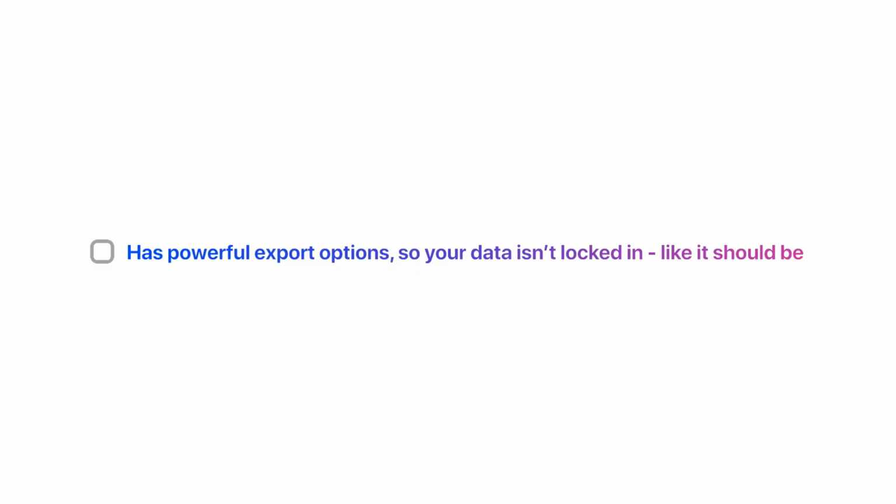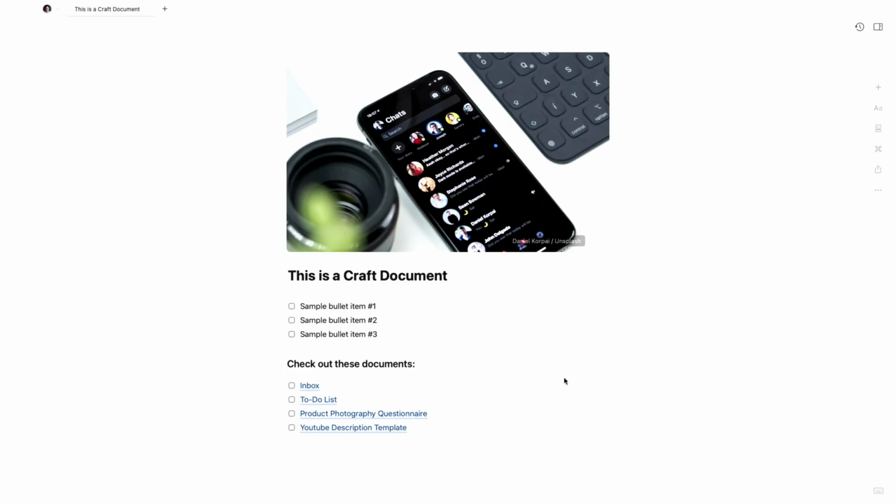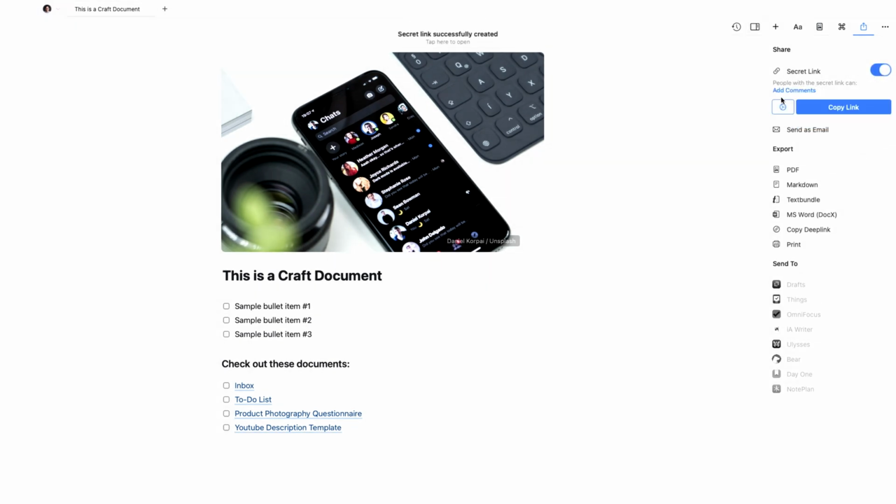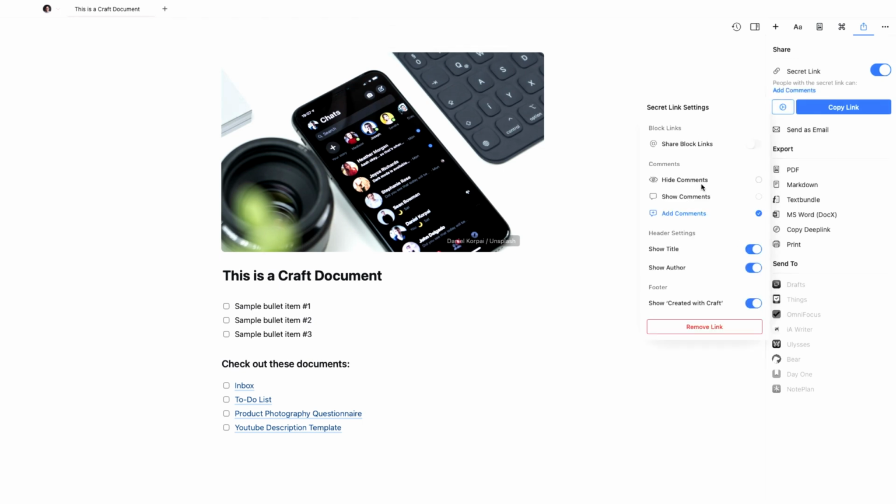It has powerful export options so your data isn't locked in, like it should be. Honestly, this is one of the functionalities that surprised me the most because of its flexibility. You can export in PDF, Markdown, text bundle, and even a docx MS Word file. Also, you can send it via email, and lastly, my favorite export option, exporting via secret link, wherein you can share a Craft Docs link of your document that can be opened as a web page.